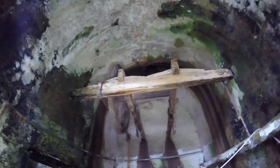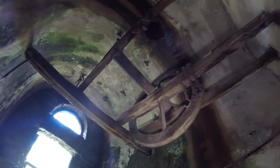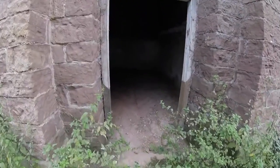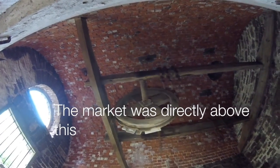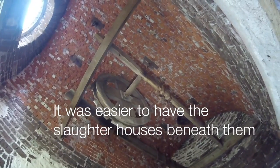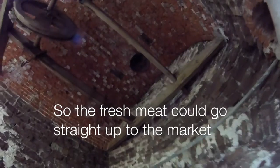I tell you what, that wheel there is in brilliant nick. I wonder if that would have been a pulley to lift the heavier sort of animals. See, people are not knowing the history beneath their feet. There's another one of these wheels. There's still a bit of rope attached to that one. I'm surprised the museum haven't done something about this place, made it a bit of a tourist attraction.